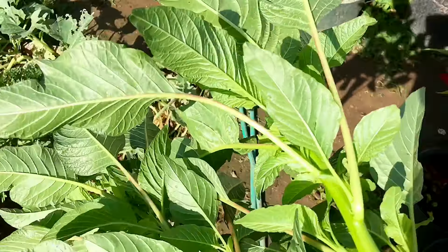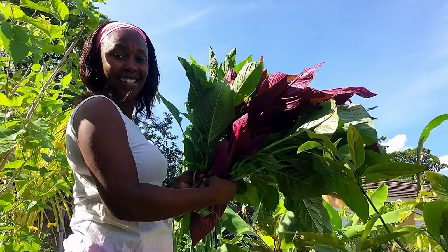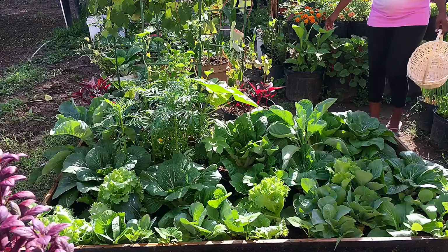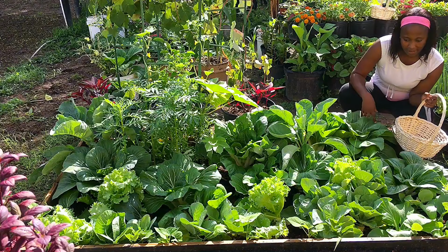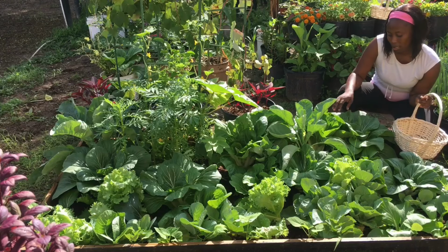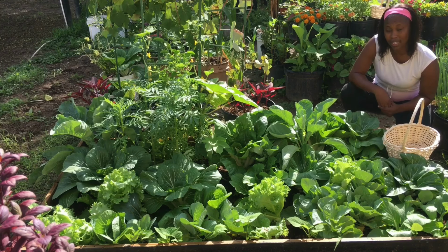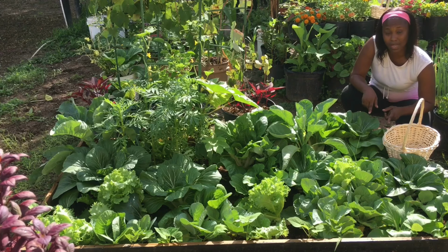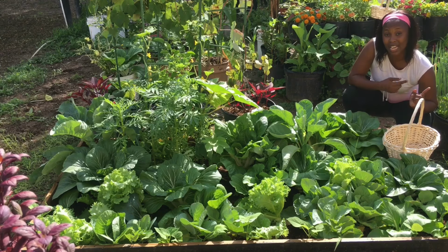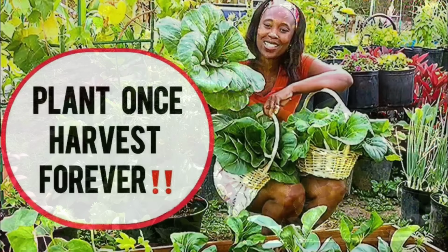I am going to get the pak choys right now, and the lettuces. Alright, so I'm just getting all of the outer leaves like I've mentioned earlier, so that I can have a continuous harvest. So let's get to it. So this will be my second harvest from these pak choys. Look at the harvest that I had 3 weeks ago, or maybe 2 weeks, getting to 3 weeks, not 3 weeks completely.